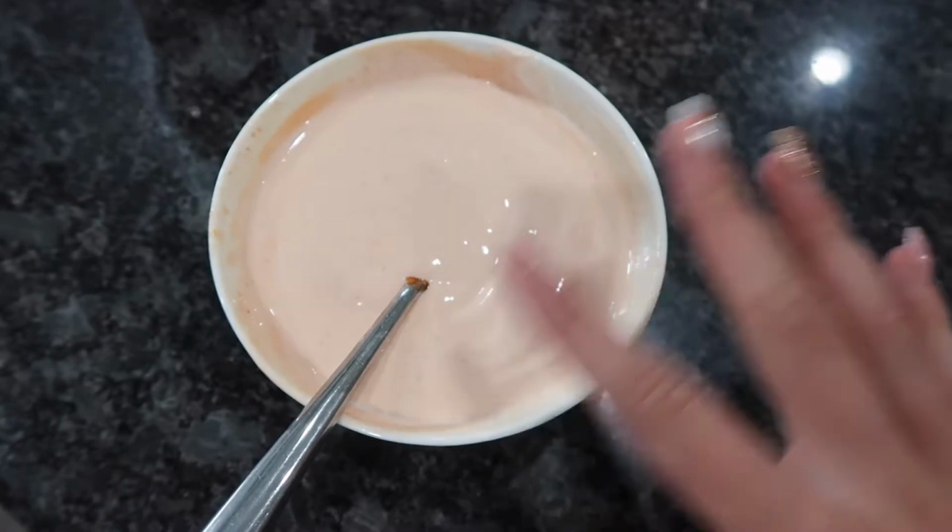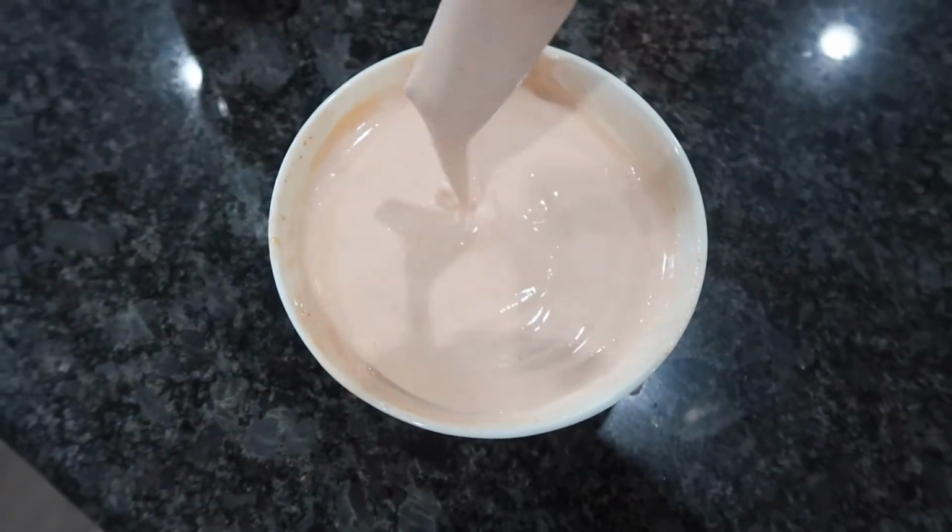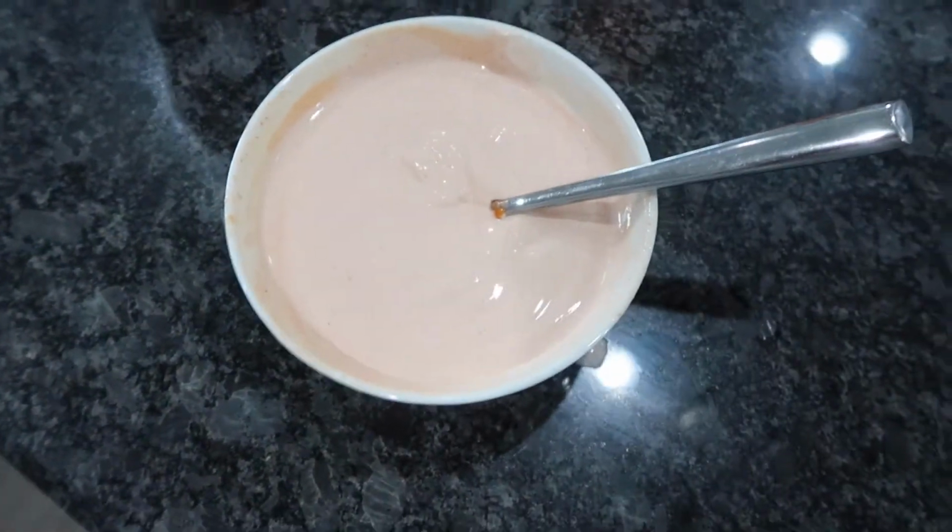Okay, so that's about the color and consistency I like. It's kind of runny, but not super thick. It's one of those things that you just eyeball. So if it's too thin, you can add more sour cream. If it's too thick, add a little more water. Taste test it. If you want more spice, add extra sriracha. If it's too spicy, add more sour cream, you know. Just kind of play with it until you have it the way you like.